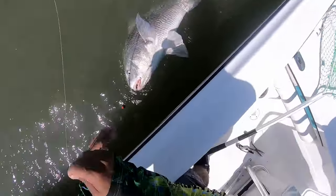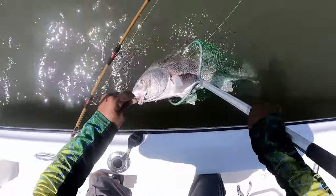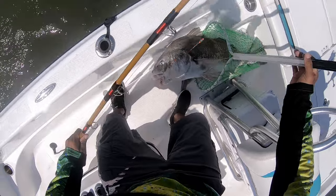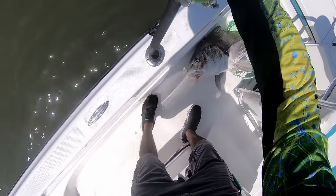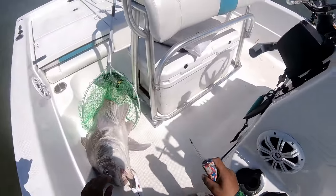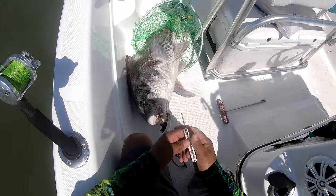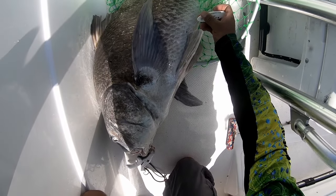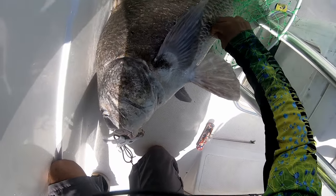Hold on, buddy. Let me get you up. There we go. Now, I didn't pick him up from that hook, of course. That would have bent my hook. Look at that joker. The first thing we're gonna do, no, he's tired. That's how you check, you can take the air out. These big old scales. Oh my goodness.